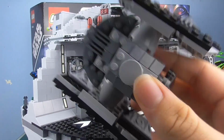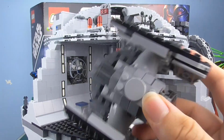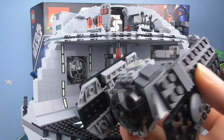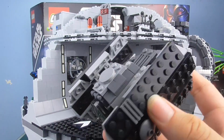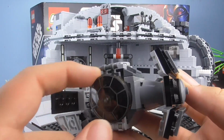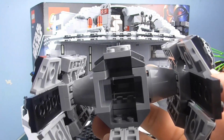We actually did get another Channel 8 TIE Advanced, Darth Vader's, that is. And that's actually pretty cool. I never got it, but it looked really cool. Not many people liked it, but I did. But anyway, this also looks pretty cool. It actually does have space for a minifigure. Not much space, granted, but even so. So you can sit in there.